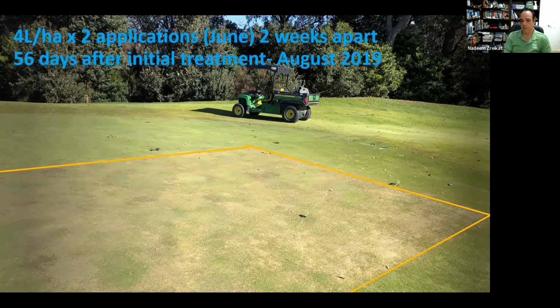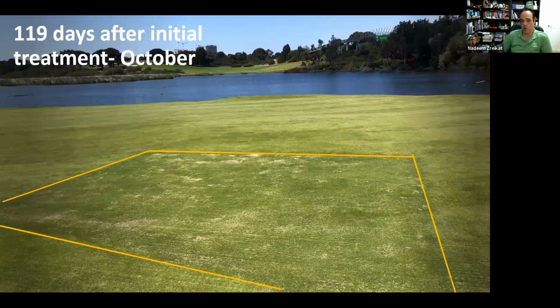Now this is the part where it gets quite interesting. This was October, so this is 119 days after the initial treatment. That's after renovation, so you actually see how much bent grass is actually there. A lot of you listening probably do see that you have a lot of bent grass in your greens, but there's a lot of POA choking it out. For those that don't, it's amazing how much bent grass is actually below that and surviving. You just need to give it an environment to realistically grow and thrive.